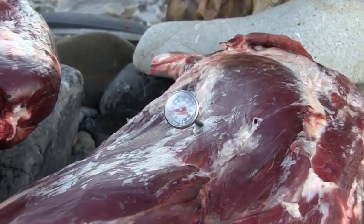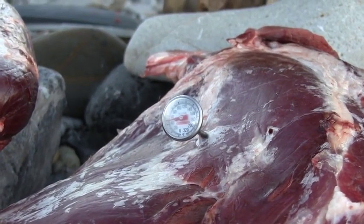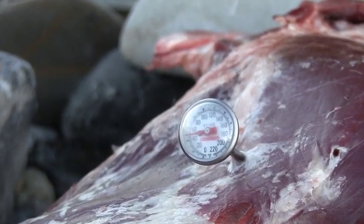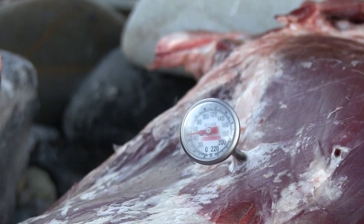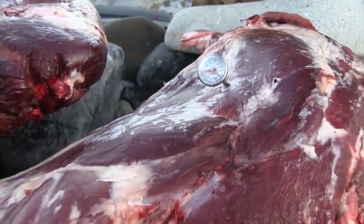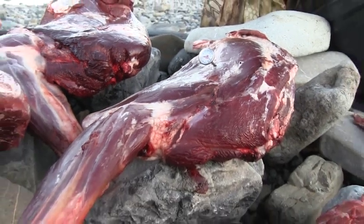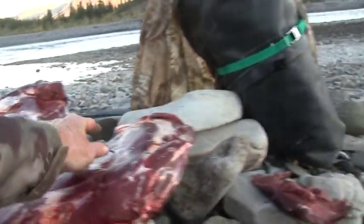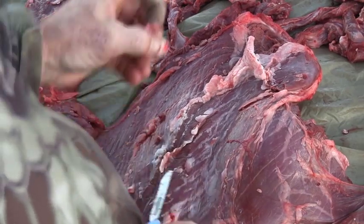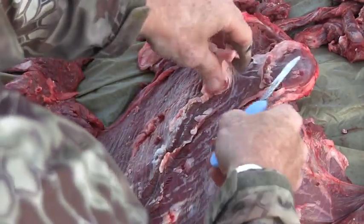Front shoulder, about 48 degrees. That's good. It's even better than hindquarters, obviously. So the name of this game is anything that can hold moisture will and does.